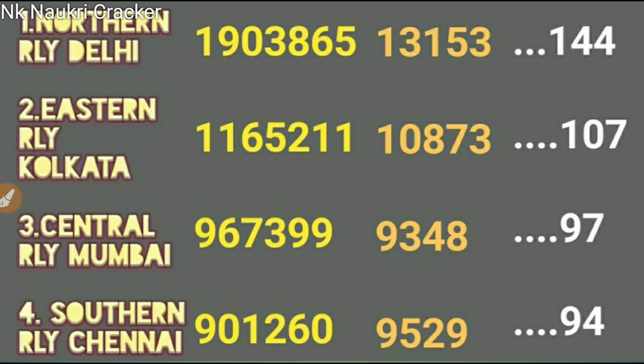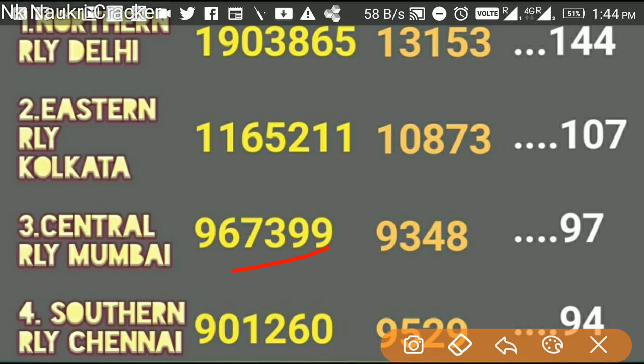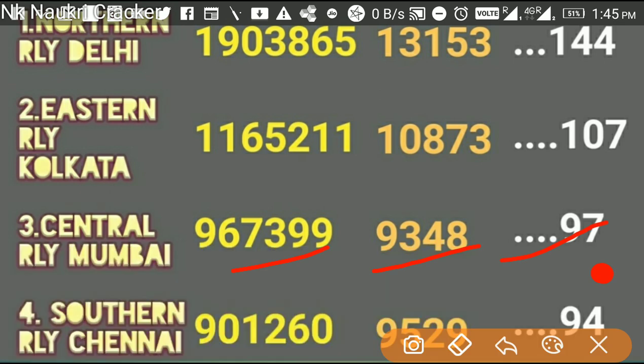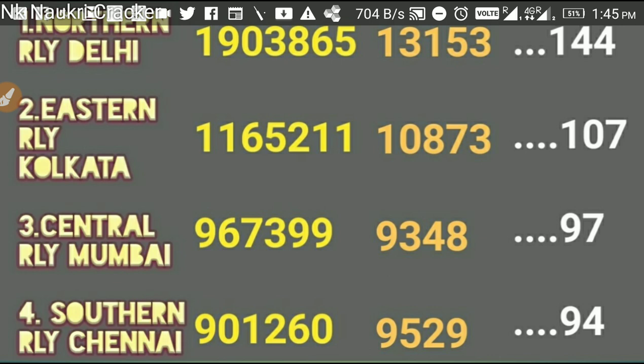Total form fill up is 9,67,399 and total vacancy is 9,348 and per seat competition 97. And fourth is Southern Railway Chennai. Total form fill up is 9,01,260 and total vacancy is 9,529 and total per seat competition is 94.